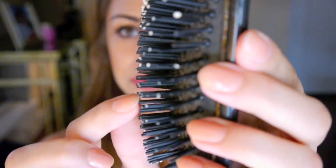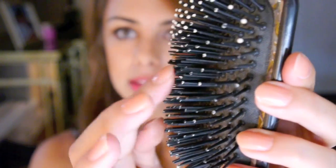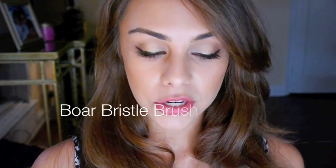Now, speaking of brushes, there's a couple of brushes that you want to avoid. This is my old brush, and this is like death for my hair. It's a paddle brush, but this paddle brush is so old, and I don't know if you guys can tell that some of these things are broken off and they're kind of sharp. This is not good for your hair because this will break your hair. Instead, try using a boar bristle brush.